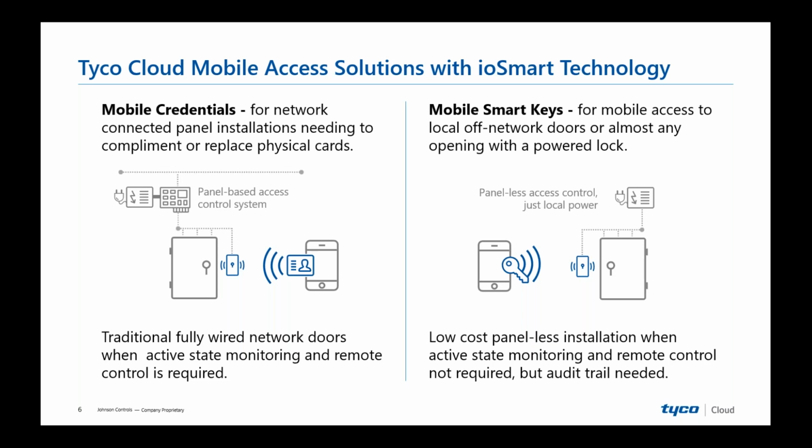And in that category, we don't use mobile credentials. We use what we call smart keys. So you basically just use cloud to register these devices. They're offline local door controllers at the door. You can still wire door contact. You can still wire your REX if you have that requirement.